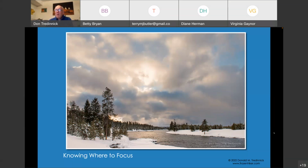Now here's a case with this particular spot where a wide angle lens is perfect, because again, the emphasis in this one was really that sky, and we were headed back. This was actually taken in Yellowstone in winter, and we're heading back to West Yellowstone at the end of the day, and just saw the sky and just had to stop and get this photo.